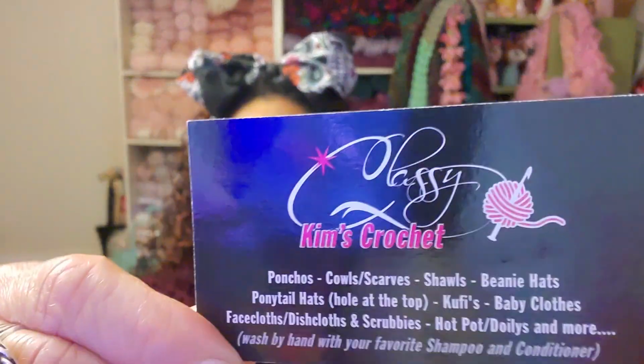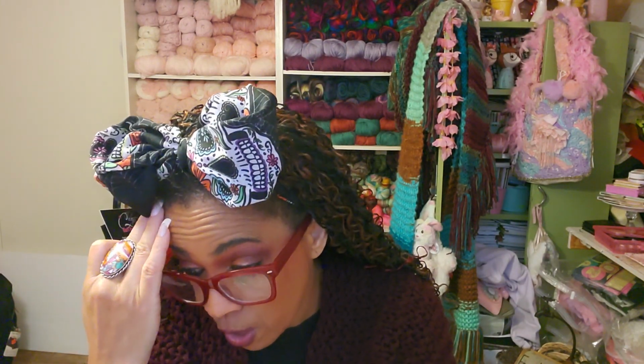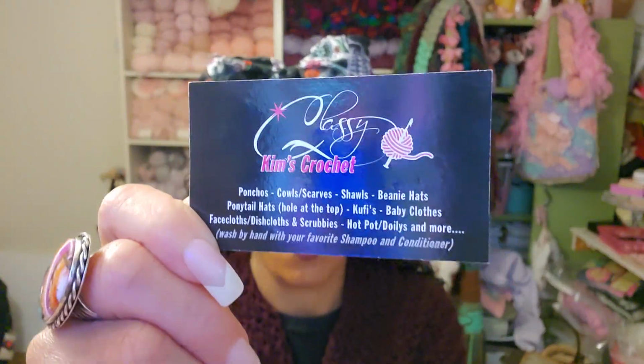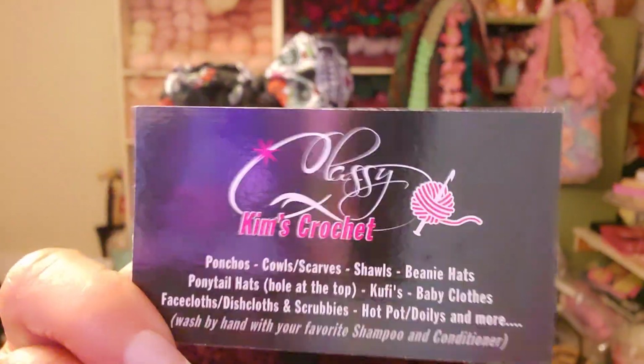Okay, I'm going to show you this side. This is Classy Kim's Crochet, okay? She makes the most beautiful crochet wares. She makes some really gorgeous ponchos, which I want to get one someday because her ponchos are phenomenal. They're worth every penny. Her work is gorgeous. And she's on Facebook. And I believe that's where, Kim, is that where you order your stuff from? It's from Facebook. So you guys can go to Facebook and put in Classy Kim's Crochet. There it is. And buy some of her things.